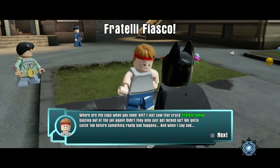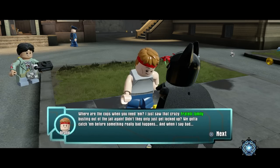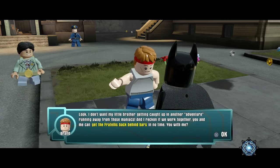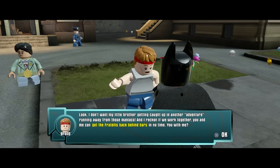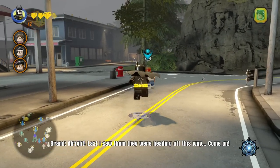Where are the cops when you need them? I just saw that crazy Fratelli family busting out of the jail again. Didn't they only just get locked up? We gotta catch them before something really bad happens. And when I say bad, look, I don't want my little brother getting caught up in another adventure running away from those maniacs. And I reckon if we work together, you and me can get the Fratellis back behind bars in no time. You with me? All right, last I saw them, they were heading off this way. Come on.